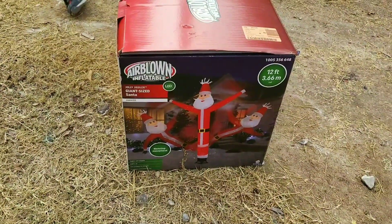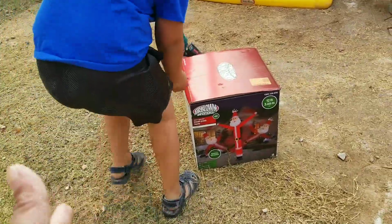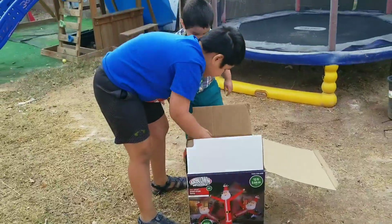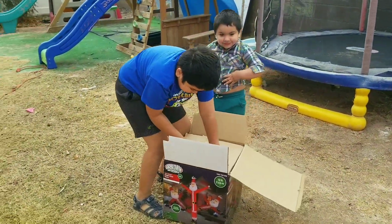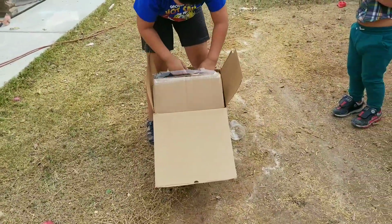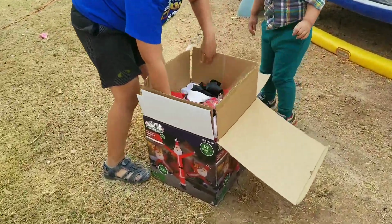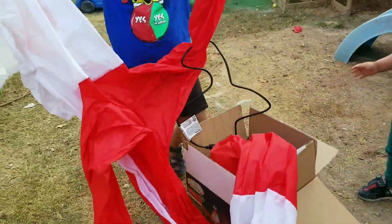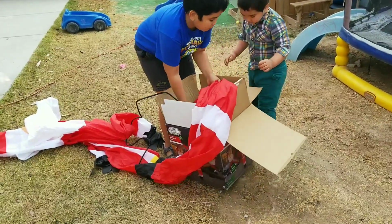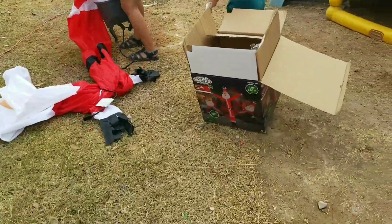Oh my goodness, guys! You wanna open it, Kuya? Unbox it! The Jolly Jiggler airblown inflatable from Gemmy! Thank you, helicopter! Oh my goodness! Big air dancer and blower! Ta-da! Wow! We really have a Jolly Jiggler! I can't believe we already have a Jolly Jiggler!